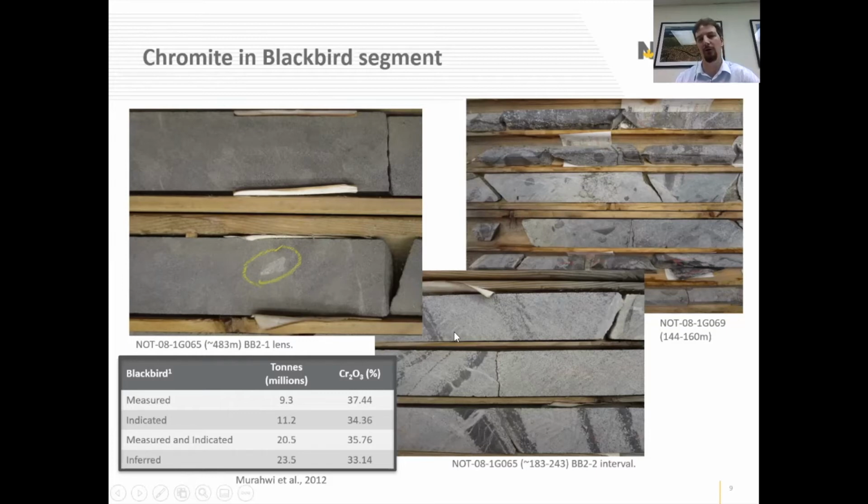Another texture we're seeing in the lower right-hand side is the intercalated chromite seams within a peridotite. And finally, the top right photograph is more of a rare texture, retriated chromite xenoliths within a peridotite. So some reworking of those chromite seams.